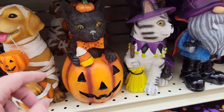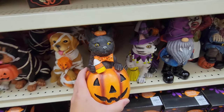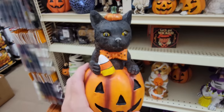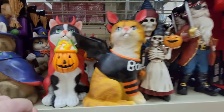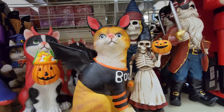Look at the cats. Oh, I love this. A cat coming out of a pumpkin with a candy corn. And look, he's wearing a little pumpkin hat. And look at these other cats dressed up like a witch and a devil trick-or-treating with their pumpkin bag. And then what's this? What in the heck? This cat is dressed up like a jackal. Oh no.